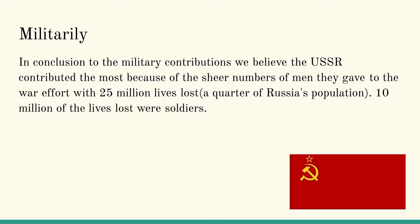Militarily. In conclusion to the military contributions, we believe the USSR contributed the most because of the sheer numbers of men they gave to the war effort, with 25 million lives lost, which is a quarter of the Russians' population. 10 million of the lives lost were soldiers.